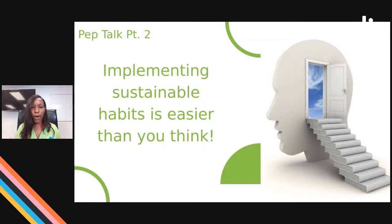All right, pep talk part two. Implementing a sustainable habit is easier than you think. So I want you guys to be open-minded about this process. A lot of people think it's a big task to take on, or they'll have to change their whole life, or do things that they don't like to do. But it's a lot easier than you think. And you can do things that you still like to do.